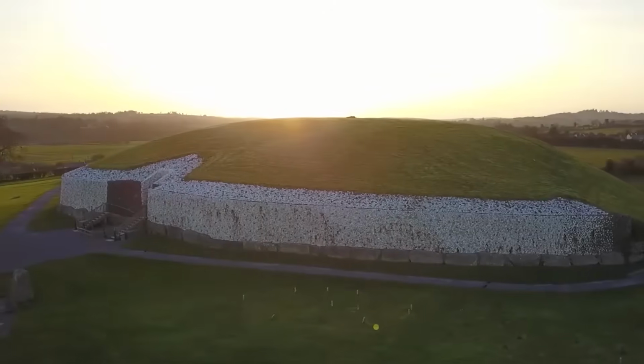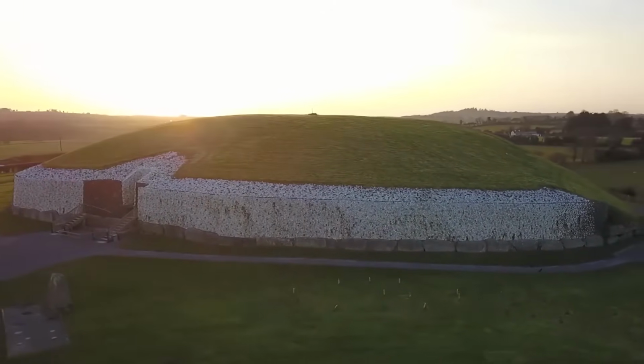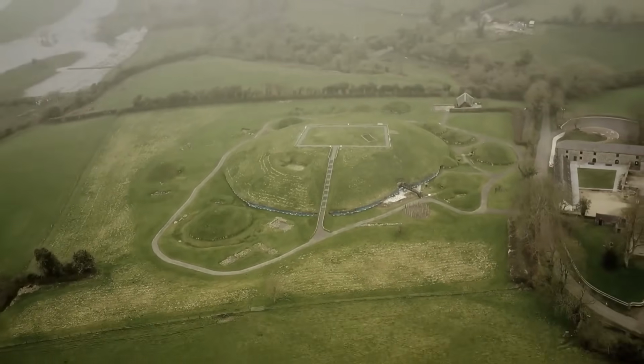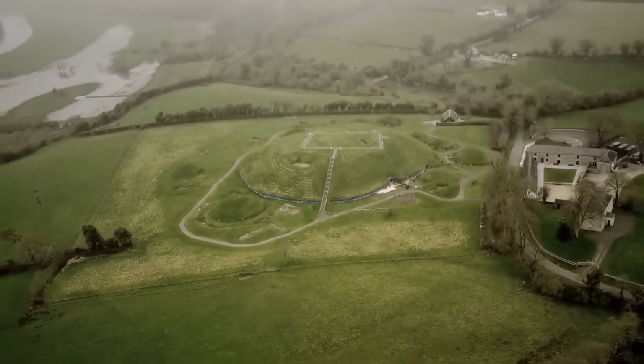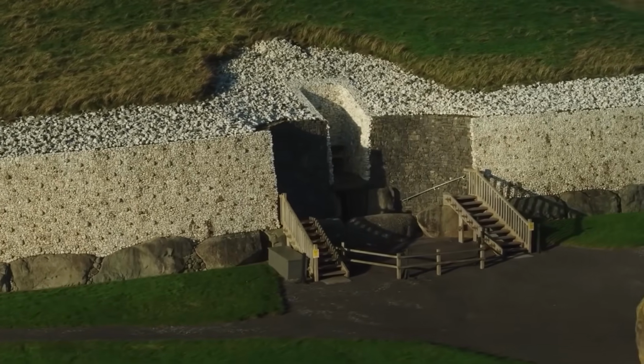Some theorists believe that the purpose of Newgrange and other ancient monuments has been deliberately hidden. They argue that the true nature of these sites has been suppressed by modern institutions, fearing what it might reveal about the origins of human civilization.